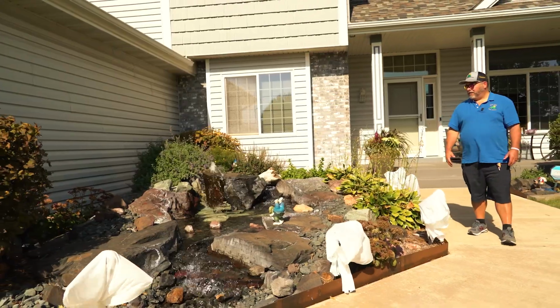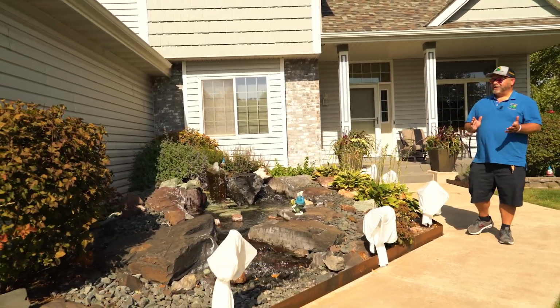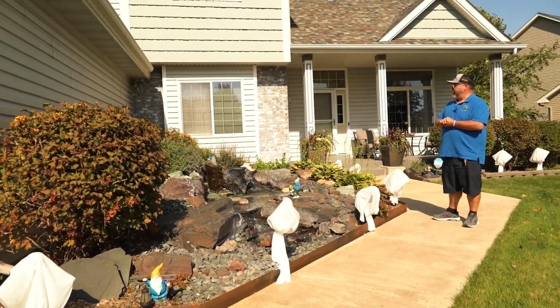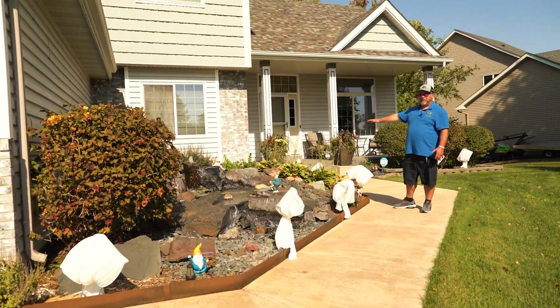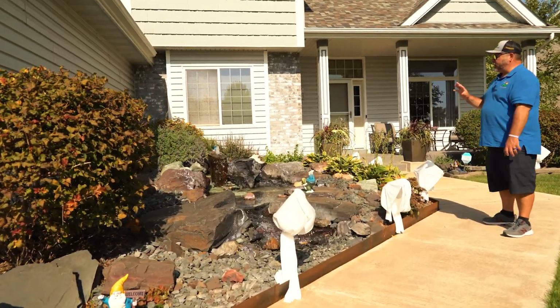I love how they've decorated it. They're ready for Halloween, and these guys are always sending me pictures. They decorate it for the different seasons. They get it ready for Christmas, and it looks fantastic. I love the backdrop that we have everything starting off of, and you can't really tell where the waterfall's starting from. And then it splits around that really cool character boulder.